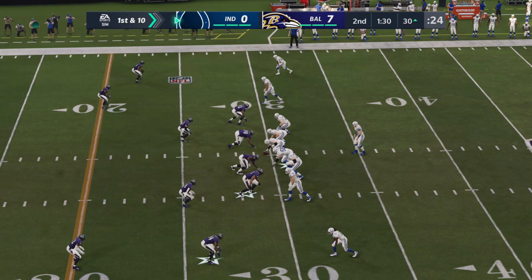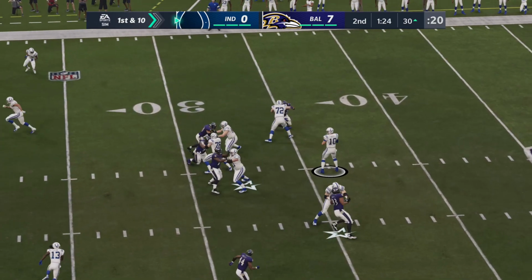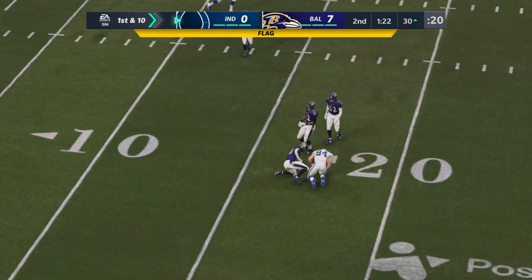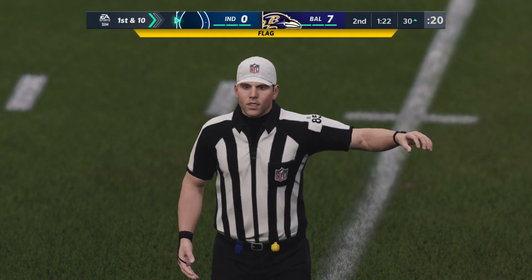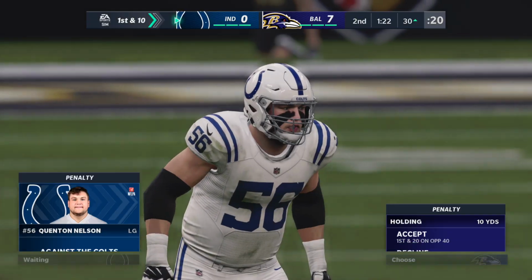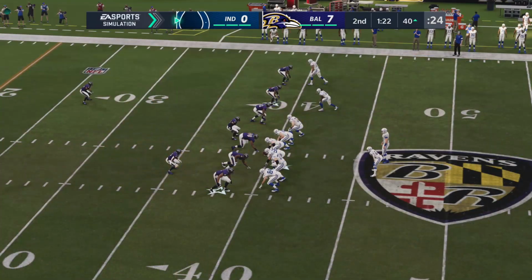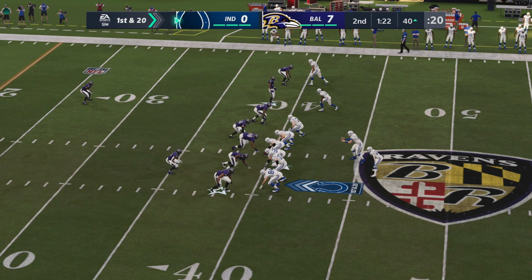So 1st and 10 now from the 30. Again, they'll throw with Wentz. Left side, Doyle with it. And he's going to be taken down here with a penalty flag on the field. So following the hold, they're in a bit of a hole here with a 1st and 20.